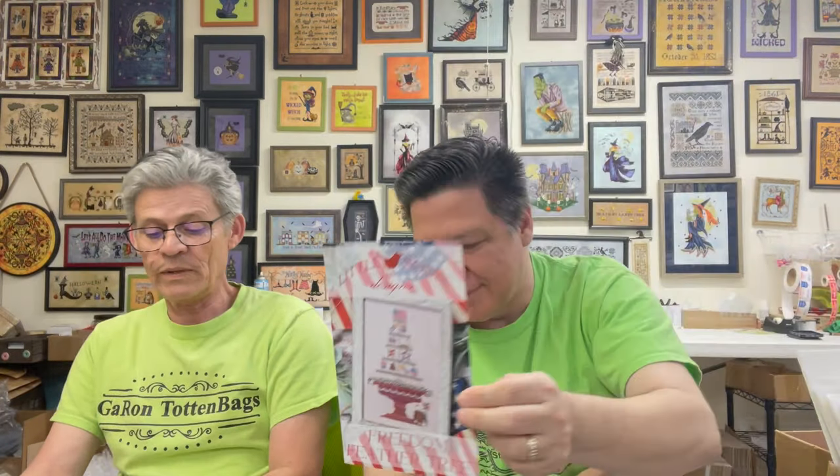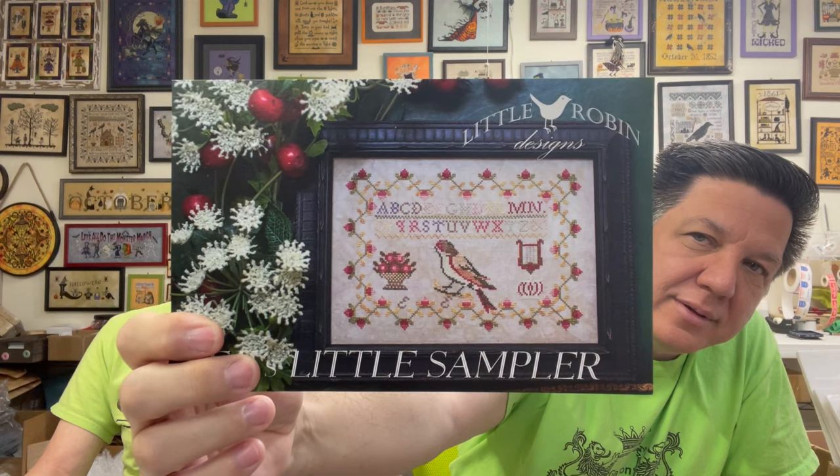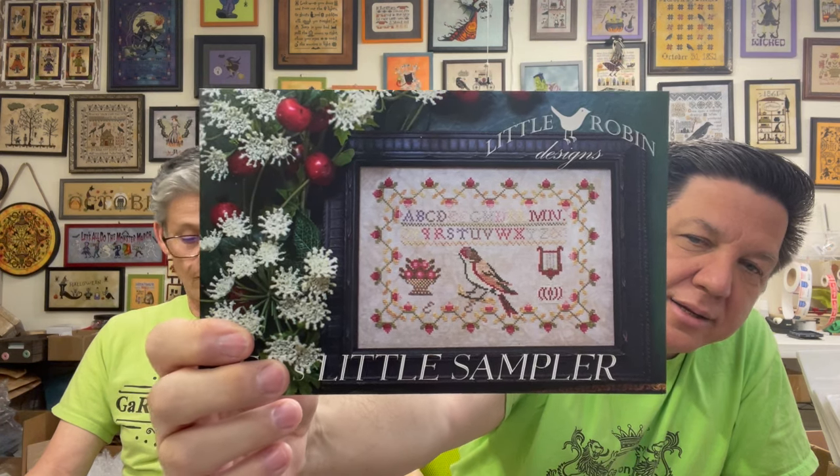Freedom Feather Tree. Look at the picture. That is gorgeous. There's an eagle there on the bottom. You know me very well. Yep, he's a patriotic boy. This is E.E.'s Little Sampler, with a cute little bird. So Ronnie's going to do the patriotic one, and I'll have to do the Halloween feather tree.